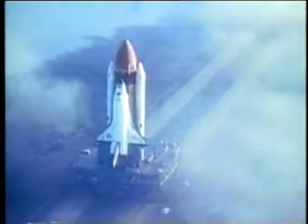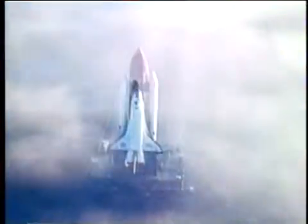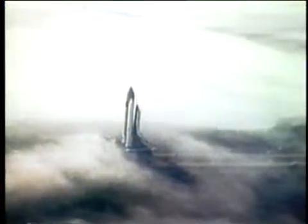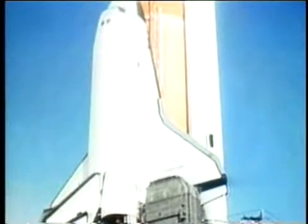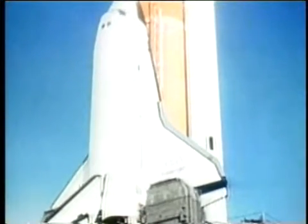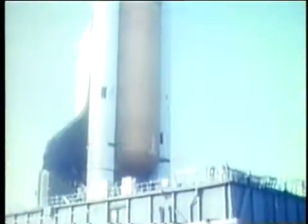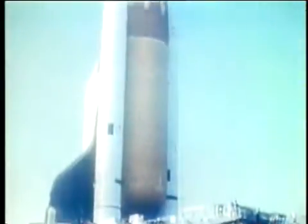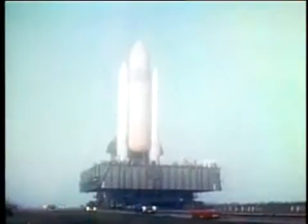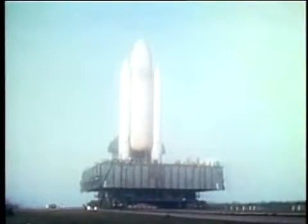The newest orbiter in NASA's fleet, Challenger, would fly on Shuttle Flight 6. Many weight-saving improvements had been made. The orbiter itself was almost 2,500 pounds lighter because of structural changes. The external tank weighed 10,000 pounds less than the one used on Shuttle Flight 1. The solid rocket boosters were almost 4,000 pounds lighter.